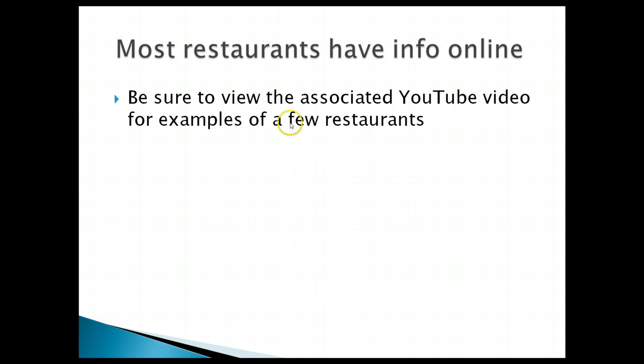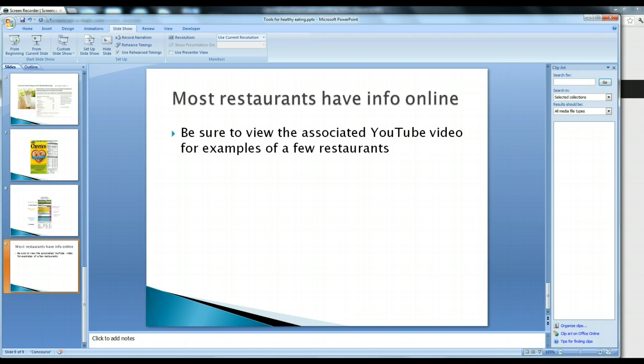Okay, so restaurants usually have info online. You can find this stuff online. If it's a chain restaurant, I forget exactly how many restaurants you have to have, but if you have a large chain restaurant, you're basically required to have this on your site. So let's go ahead and look at some restaurant websites.